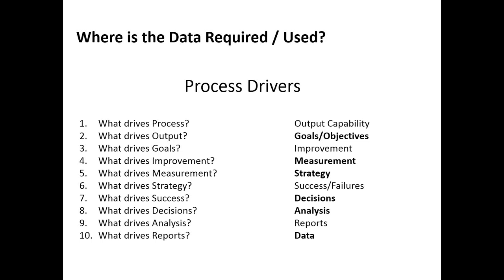Remember I said begin with the end in mind? And then of course, what drives the output? In our case it's goals and objectives. We set the goal and objective early, and then we decide how we're going to get there. The next thing I've highlighted is improve. What drives improvement? Measurement. Remember, if you don't measure it, you're probably not going to get it. It's kind of like when you're leading a group of folks. If you don't give your expectations up front, you'll hit that target every time, as they say.